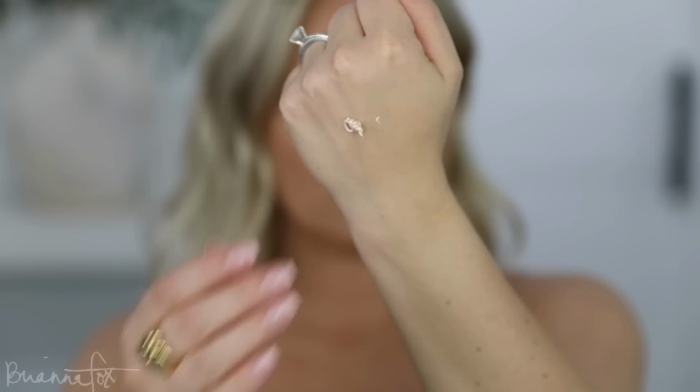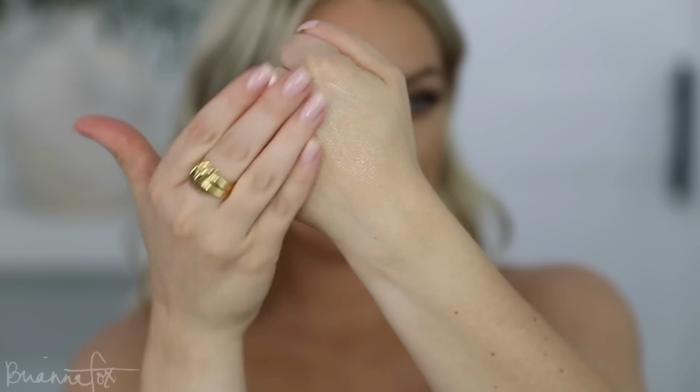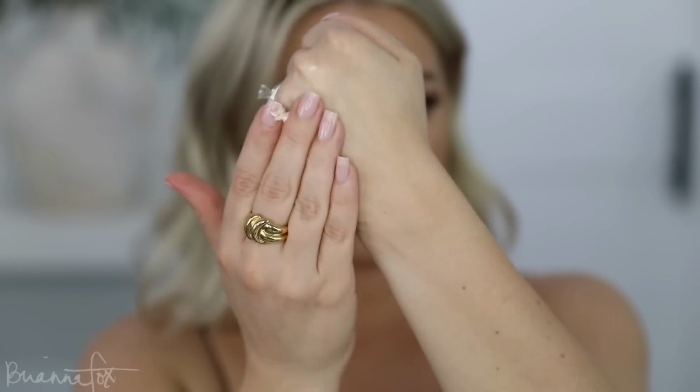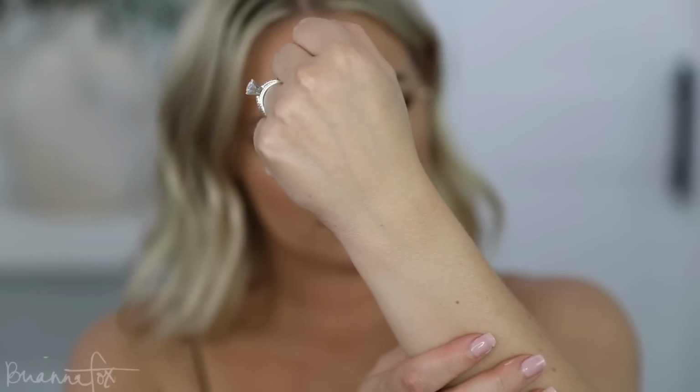But with that being said, I still like very illuminating and radiant products, which is kind of counterproductive, but whatever, I still love it. I've been loving the Illuminating Primer from Rare Beauty. It does give that radiance to the skin. So if you have dry skin, you will love this. I can't say if you have oily skin that you'll love this, because even though I do, I just like that more radiant look anyways. But I do feel like I don't get excessively oily when I use this.